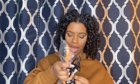It is very, very small, so I don't know how I would use this, because it's the same size as my hand. See, it's basically the same size as my hand. But I'll give it a try, and I'll let you guys know how I like it. And like I said, it retails at $150. So we got 3 more products.